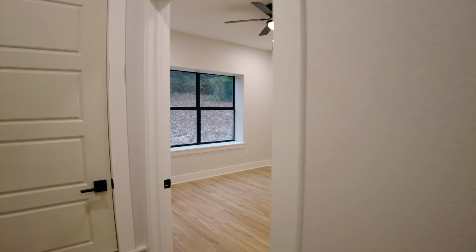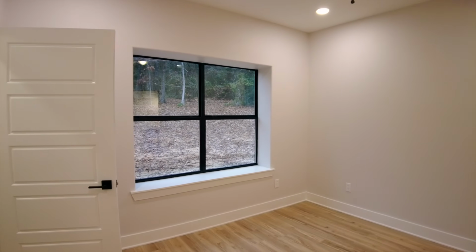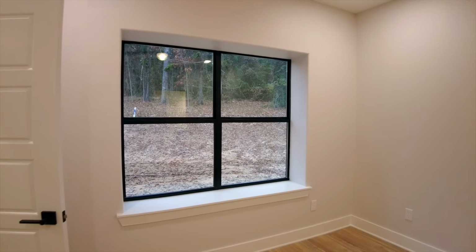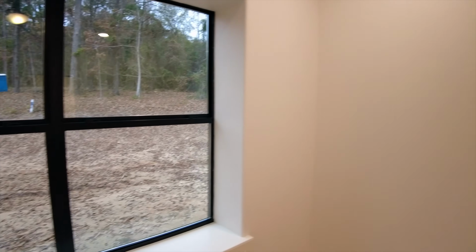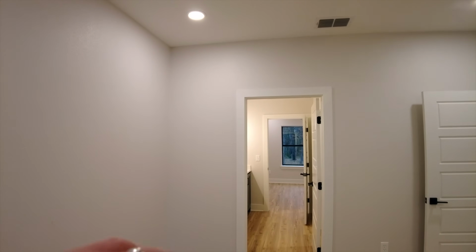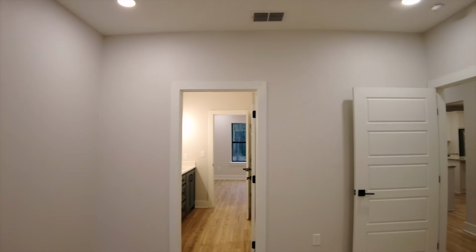So if we head over here, we've got bedroom number 2. We've got twin window there. Again, you see the black on black, black exterior, black interior, 12-inch window seals. And then you can see through here, we've got our Jack and Jill bathroom. You can see all the way through into bedroom number 3. We're gonna walk through there in just a second.